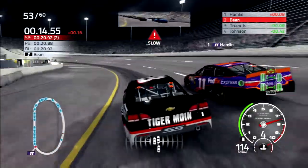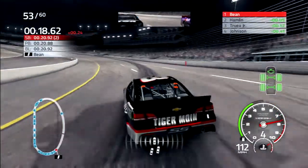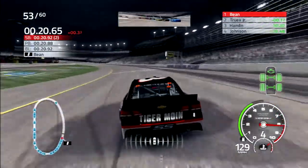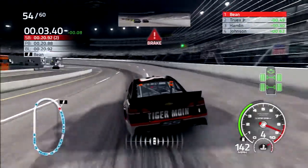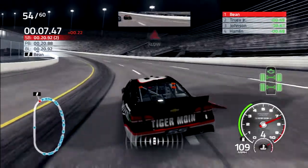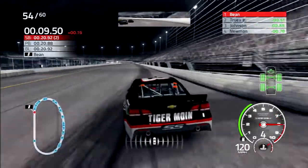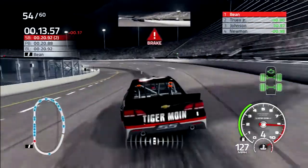Looking really good right here. Diving inside of Denny Hamlin. Clean air here, buddy. Let's get into a rhythm. And we have taken the lead again. Seven to go. With seven laps to go, the dive bomb move inside of Denny Hamlin and Martin Truex Jr. has acquired us the lead again, as we are about to spin out off of two.